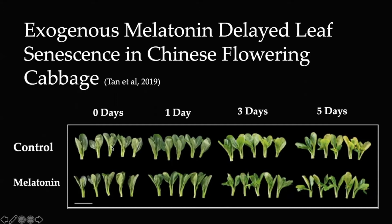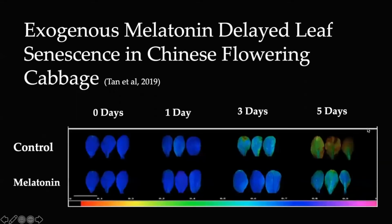So at day 0, they're the same. At day 1, they're the same. At day 3, just from our own visual cue, this appears to be a bit more yellow, which we would relate to a degradation of chloroplasts. And at day 5, this is a lot more stark. Now we see down in the melatonin treatment that they're also turning yellow, but not as quickly as day 5 in control. And so now we can look at the rate.